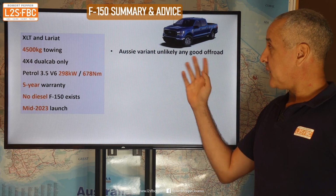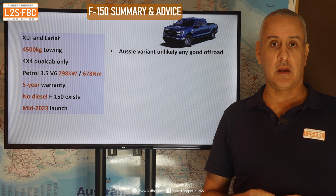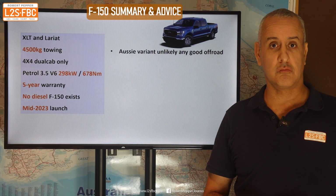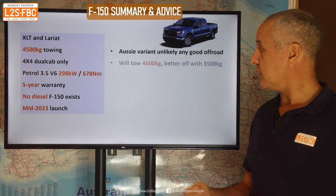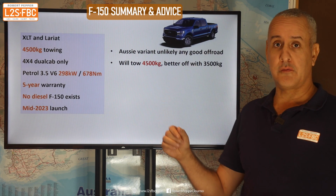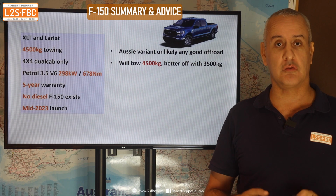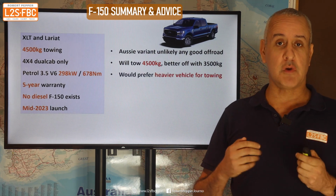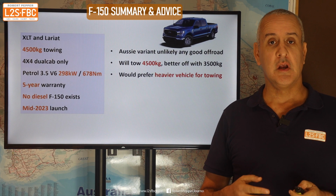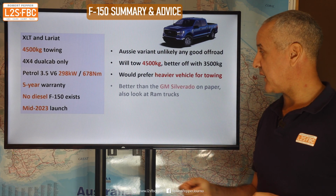So I don't think that this vehicle is going to be a great off-roader. I think you're going to be better off looking at one of the imports like the Ranger Raptor or F-150 for that, or one of our own local utes. It will tow 4.5 tonnes by the looks of the specs, but I think you're much better off keeping it as a really good 3.5 tonne tow vehicle. And the reason is I'd much prefer a heavier vehicle for towing, and you can look at my video on towing weight dynamics to see why that is.